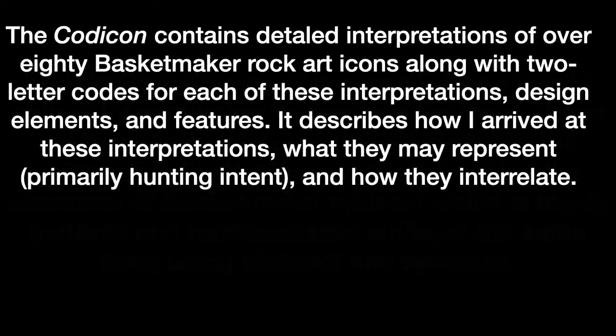The Codicon contains detailed interpretations of over 80 Basketmaker rock art icons, along with two-letter codes for each of these interpretations, design elements, and features. It describes how I arrived at these interpretations, what they may represent, primarily hunting intent, and how they interrelate. It covers over 350 screens.